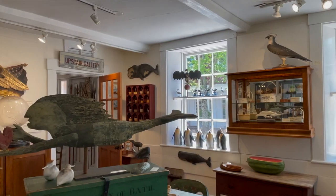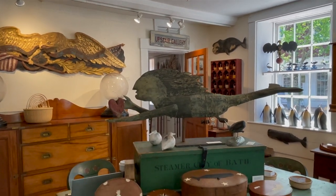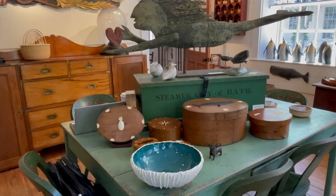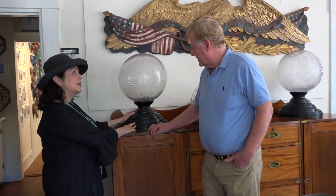Thank you, Kathleen. Sylvia Antiques opened in 1927 here in Nantucket, and this is our 94th year. Third generation owned and operated by the same family, and I'm lucky to be associated with this organization. I'm really intrigued by this pair of glass globes. Can you tell us a little bit about them?